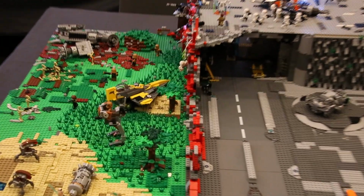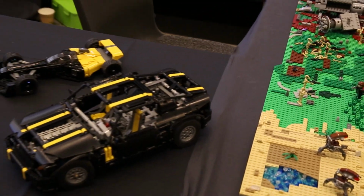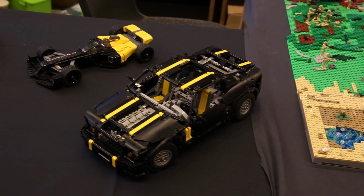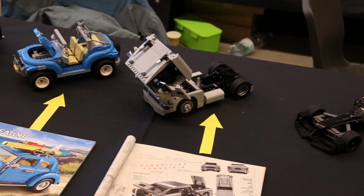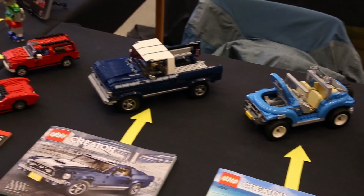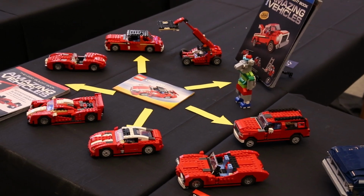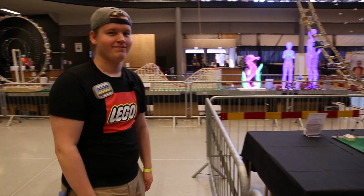Then we do have some really cool models right here, which are alternate builds for official Lego sets. So if you have any of these sets, these are potential models you could make, and this is somewhat to inspire kids and adults alike to use the sets you already have and try to think of new solutions and maybe make a new set out of it.